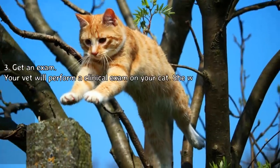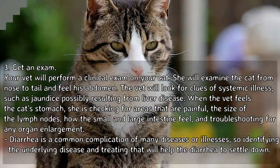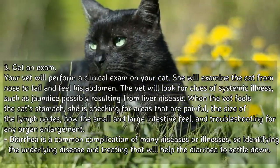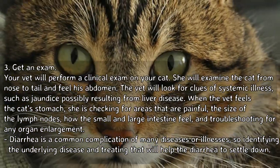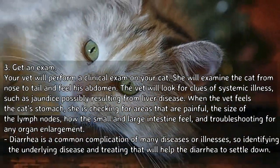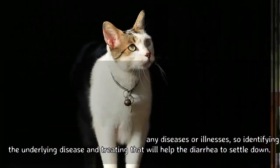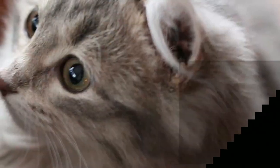3. Get an exam. Your vet will perform a clinical exam on your cat. She will examine the cat from nose to tail and feel his abdomen. The vet will look for clues of systemic illness, such as jaundice possibly resulting from liver disease. When the vet feels the cat's stomach, she is checking for areas that are painful, the size of the lymph nodes, how the small and large intestine feel, and troubleshooting for any organ enlargement. Diarrhea is a common complication of many diseases or illnesses, so identifying the underlying disease and treating that will help the diarrhea to settle down.